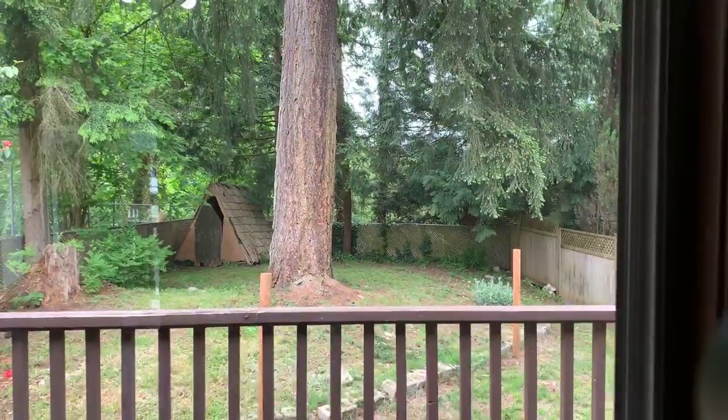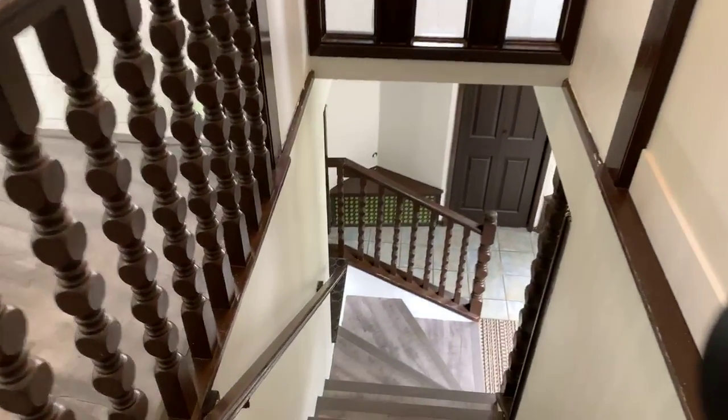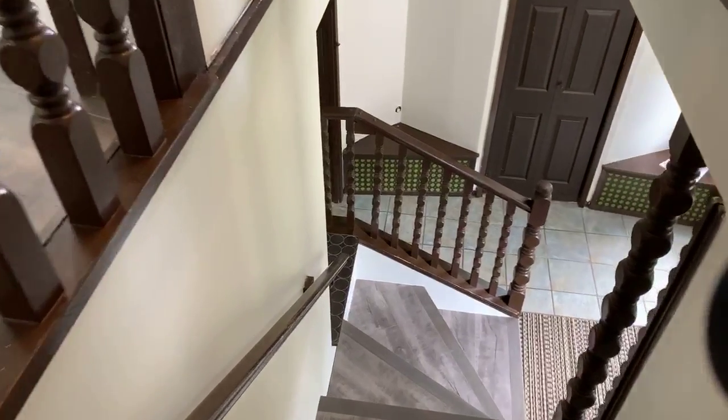So before, somebody had a huge patio out there, I understand, from the original owners way back. So, okay, you ready for a little adventure? Let's go downstairs and see the slightly more medieval looking downstairs.